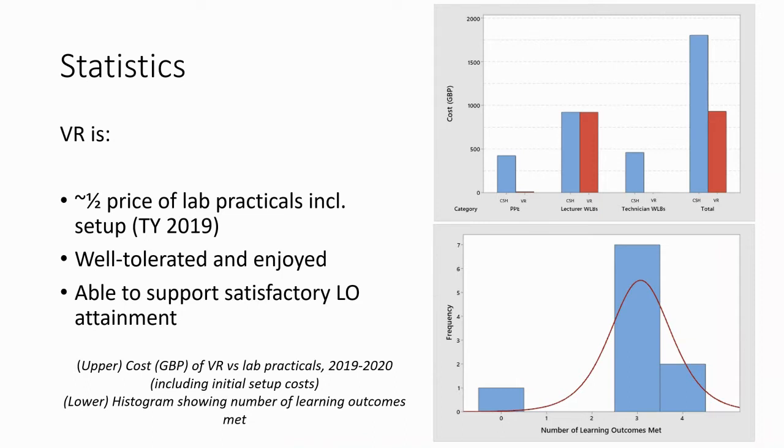So we costed this all up in a cost benefit analysis, and we did a like-for-like comparison with a similar laboratory practical in our crime scene house. We included things like the cost of personal protective equipment, the workload bundles for lecturers and technicians, setup costs, things like this. And we found that in the academic year of 2019, VR costs about half as much as a lab practical, and this is taking into account the initial setup costs. So this is quite reassuring for us.